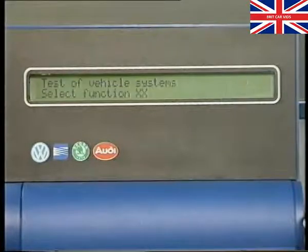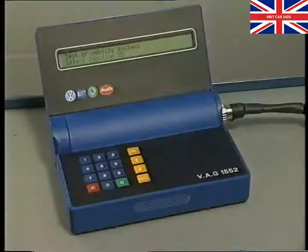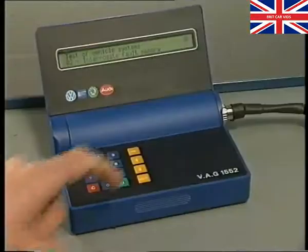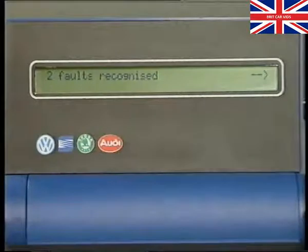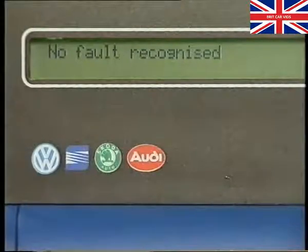You'll also find detailed operating instructions, including the applicable codes, in the workshop manual. To interrogate the fault memory, the code 02 is required. To confirm the instruction, we press the Q button. The next screen displays the total number of faults stored in the memory. If there aren't any faults recorded, the statement "No faults recognized" will appear.